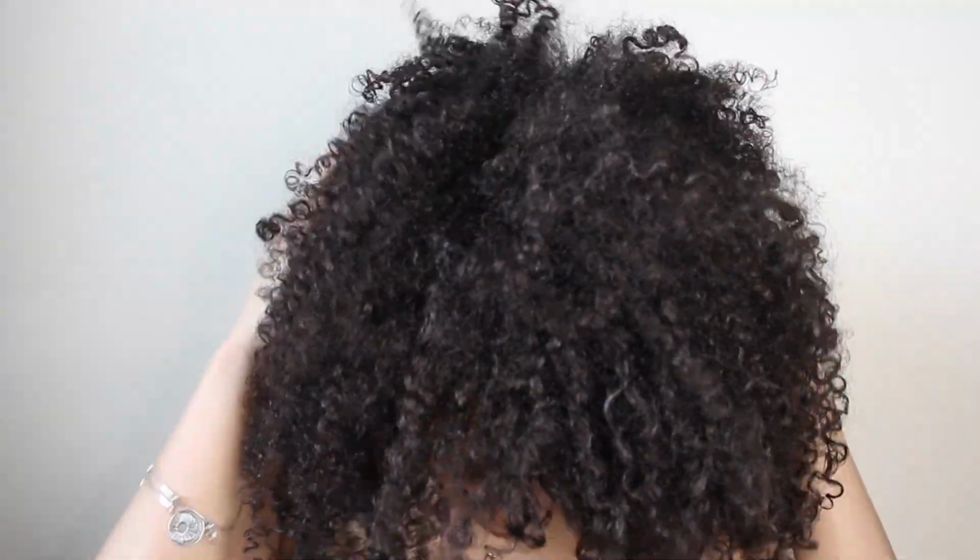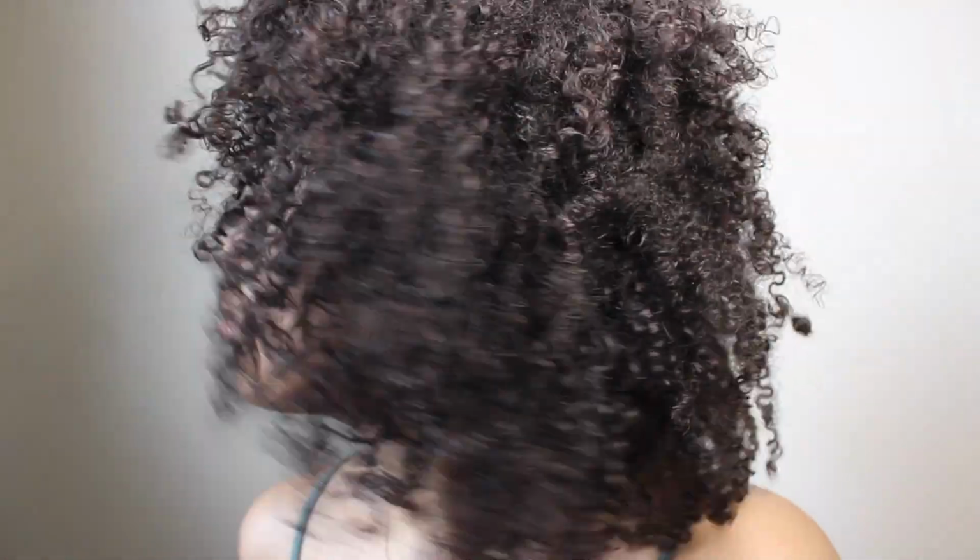So at this point in the process, my hair's definitely not 100% dry. It usually doesn't dry until the end of the day, and honestly, even when I wake up in the morning and take out my pineapple, my hair is still pretty damp in the center. But by day 2, my hair is definitely fully dry, and I'm able to pick it out a little bit more to get more volume and get the shape how I want it.